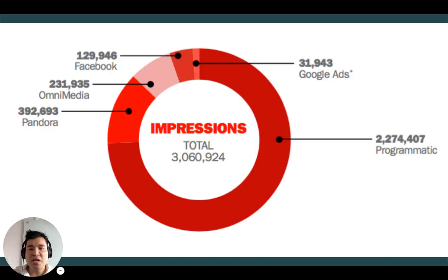Well, let me bring up the photo of the breakdown of impressions. As you can see, there are five different channels: Pandora, OmniMedia, Facebook, Google, and so on. Now, each of the platforms has the ability to remember the user who visits your website, who visits your landing page, and save them into a subset, or cohort, of visitors which you can use later on. That technology is called retargeting.